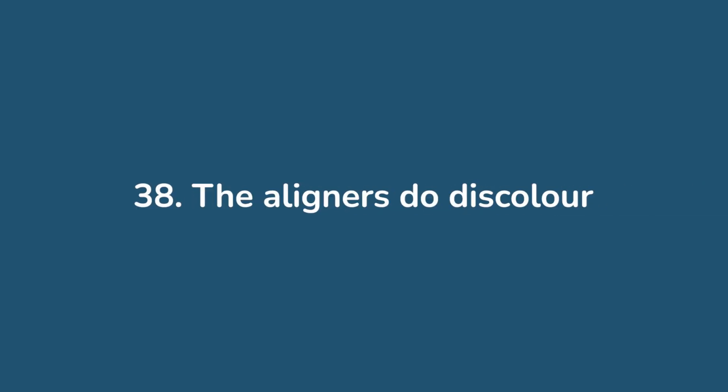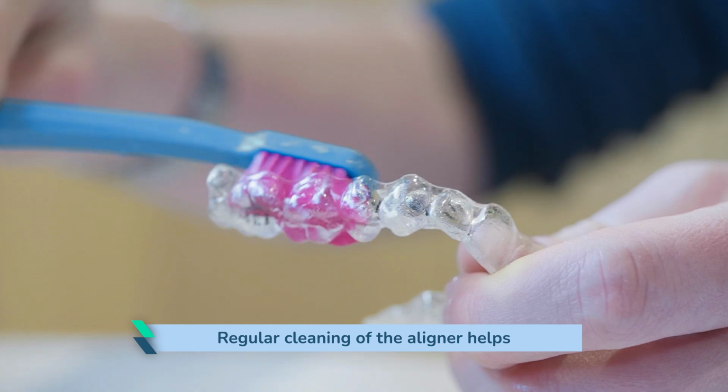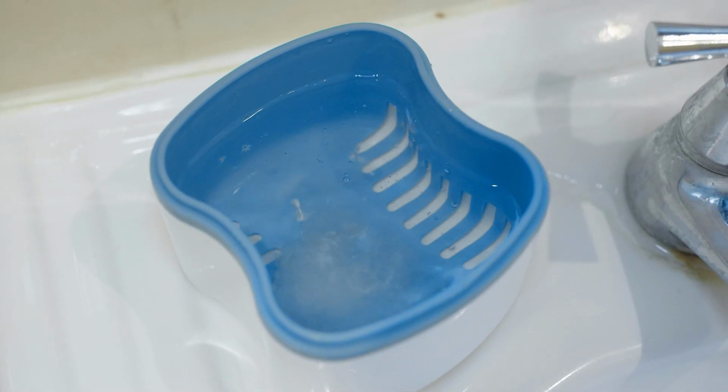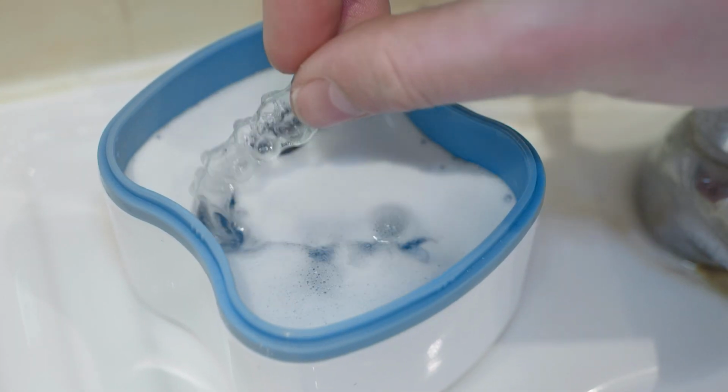Number 38. The aligners do discolour. Over time they do dull from the clear plastic and can take on a slightly misty white-yellow tint. Regular cleaning of the aligner helps, but even with the most bland diet they still seem to change colour a bit. Not a big issue as you change your aligners regularly, but don't be surprised if they don't stay crystal clear the whole time you wear them.